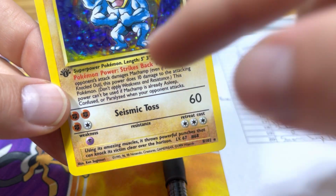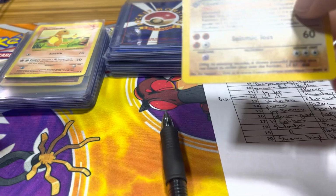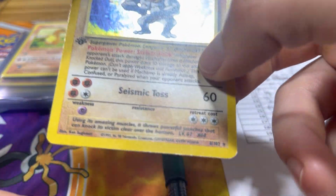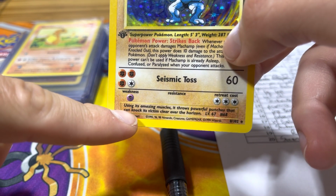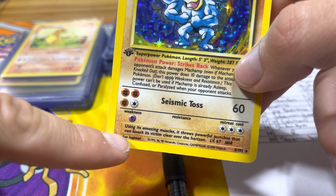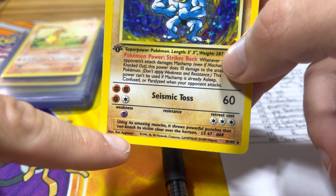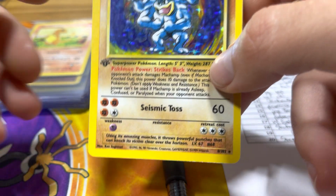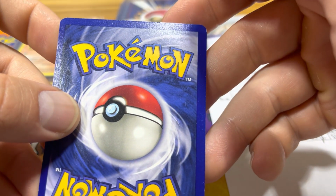Sometimes they put the wrong illustrator, and you really have to be paying attention. That's why when I was originally organizing my cards, I would put all of the same card on top of each other, because then you have a higher chance of seeing that. Wait a second, the illustrator on these other 5 Machamps was Ken Sugimori, but this one was Kyle David. Who the heck is that? So yeah, just something to look out for.